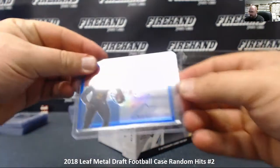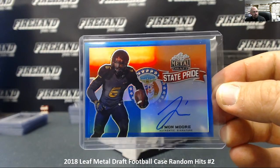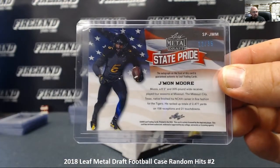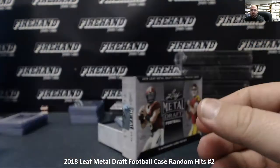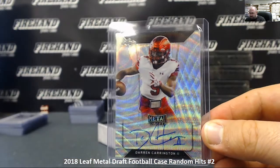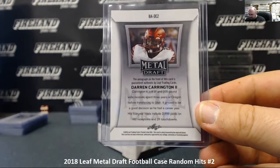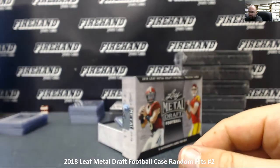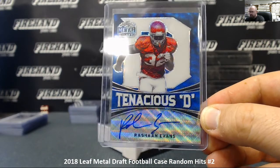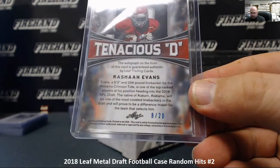Starting off with State Pride, Jamon Moore. Blue border style. Number 12 out of 35, out of the University of Missouri. Poor Holtby. Darren Carrington, Wave Auto. Darren Carrington from Utah. Spent his last year at Utah. Follow that up with a Tenacious D Blue Wave Autograph for Rashaan Evans for the Crimson Tide. That one's serial numbered 8 out of 20.